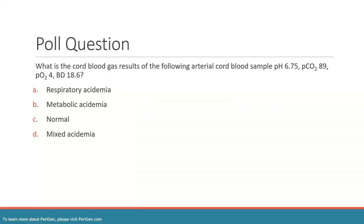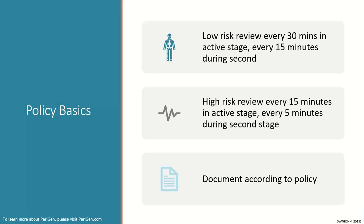Now, are you wrong if you say metabolic acidemia? No, because at that point, it doesn't matter, right? If the baby is functioning in a lactic acid environment and has a pH of 6.75 and a base deficit at 18.6, does it really matter what's going on? Otherwise, no, because you're going to treat the metabolic acidemia that's on board, right? You're going to get rid of that lactic acid.